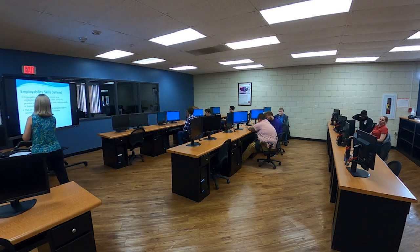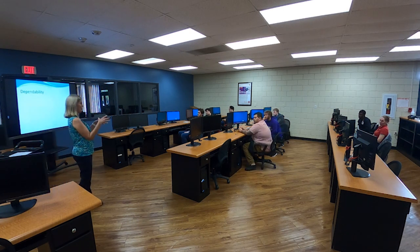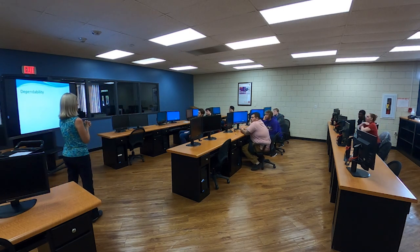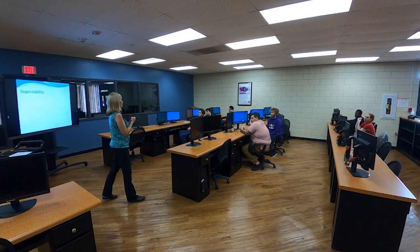So put your puzzles together so that we can see them laid out on your desk. And now we're actually going to talk about each one of those. So we're going to talk about the examples of employability skills that we just did with our puzzles. Our first one was dependability. Who can tell me what their kind of definition would be for dependability?